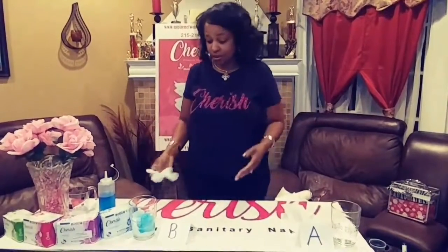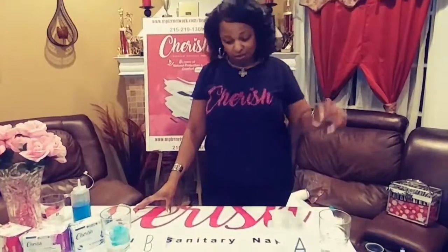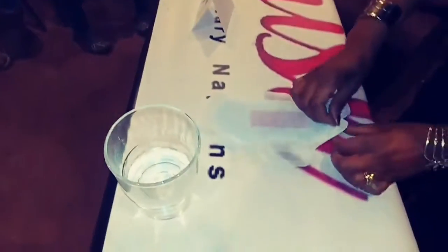I've never researched it myself. Like I said, I ain't had no need to. I figured it was good. They got it on the shelf. It must be good, right? But what you don't know is sanitary napkins do not have to be FDA approved. They never put the ingredients of sanitary napkins on them, nor do they put an expiration date. Cherish premium sanitary napkins have the ingredients and the expiration date that's supposed to be on them. So let's break this down. It's only fair. We're going to let this work for 8 hours. I'm going to break this apart.